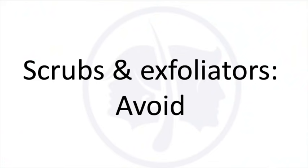So what scrubs and exfoliators you should use if you have dry skin? Avoid using any kind of scrubs or exfoliators if you have dry skin. Okay, it is just going to abrade your skin, make it even more irritated. If you do want to use any kind of an exfoliator, you can go for a salicylic acid or a glycolic acid wash or a face wash just once in a week.